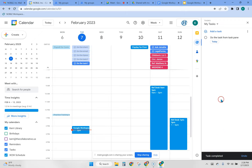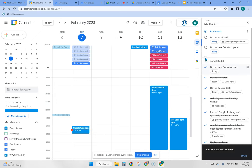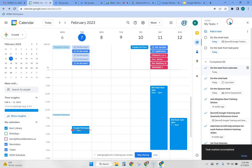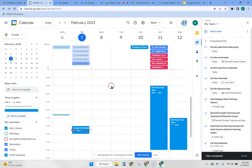And then if you ever accidentally mark a task as complete, you can come down to this completed pane and you just reopen it by clicking the X and it'll repopulate. It's my favorite. It helps me a lot not forget things and stay on target with my due dates and things like that.